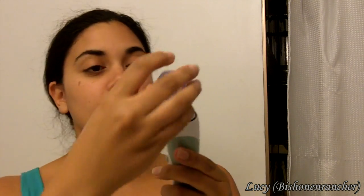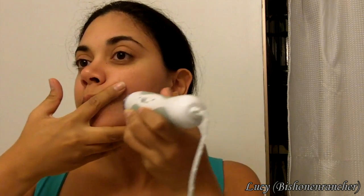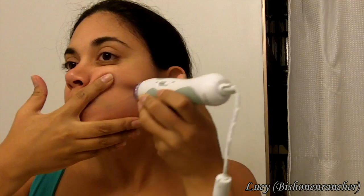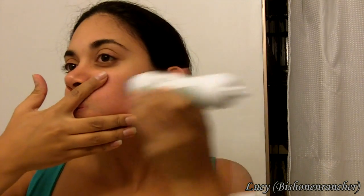I'm going to be using the small blue disc for my face. I always start at the jawline just out of habit, and then I go horizontally from the front of my face to my hairline, up to just above the cheekbone. Please don't use this around your eyes because it may tear the skin. Actually, if you do this with glasses or goggles on, it might be even better because it will deter you from going too close to your eyes.